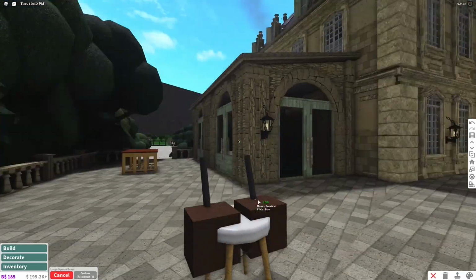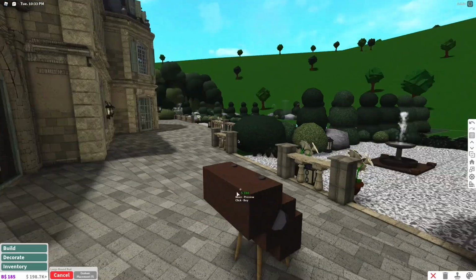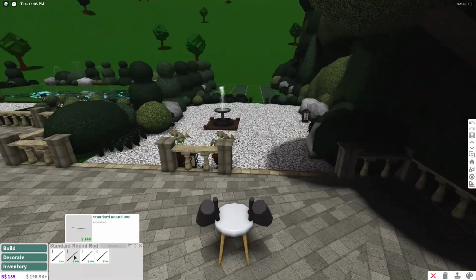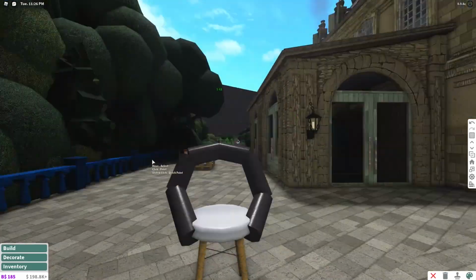And I'm just begging and praying that Coeptus eventually decides to have more plot data. Because I just need more plot data. I don't know about you guys, but I know I need it really, really bad as a builder. And yeah, you can see me making this custom chair.